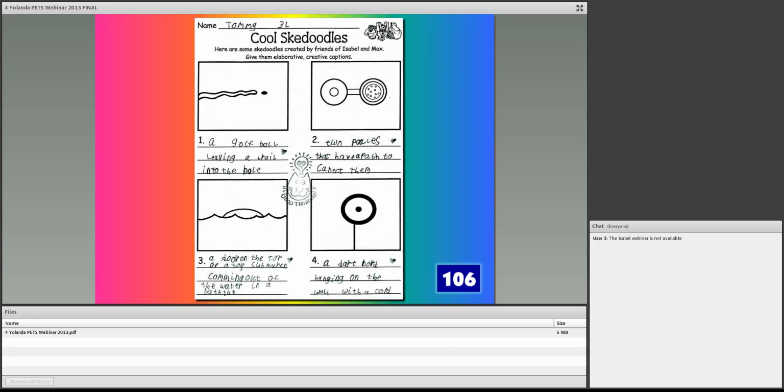So for instance, not just that there's a worm going in a hole, but a golf ball leaving a trail into the hole. Or down at number 3, which is one of my favorites, usually people will say, oh, it's the moon over the water, or it's a ball in the water. Well, how can we make that more elaborate? It's the door on top of a submarine coming out of the water in a bathtub. Immediately the picture that we begin to see is much fuller, there's much more depth. So the idea is to get students to begin to recognize that the more they add, the more detail they put in, the more interesting their writing becomes, and the better mental pictures are created.